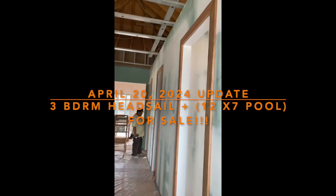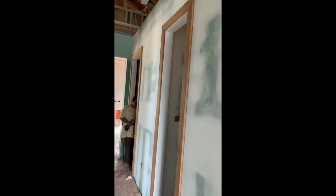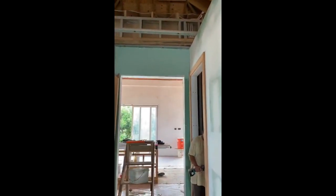This is an update from Mr. Wayne Marks, Lot 387, Phase 1, Mahogany Bay. The team of Mr. Saldivar are on site. They're currently working on the window and door trims.